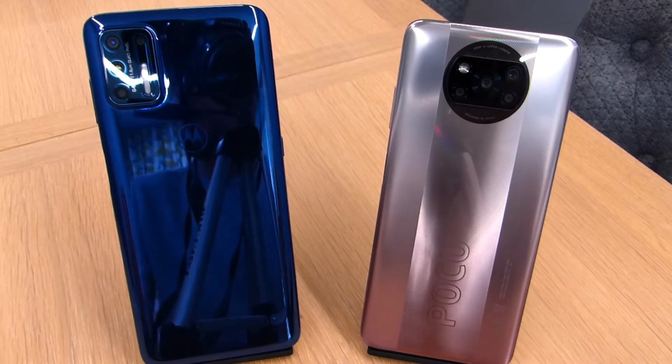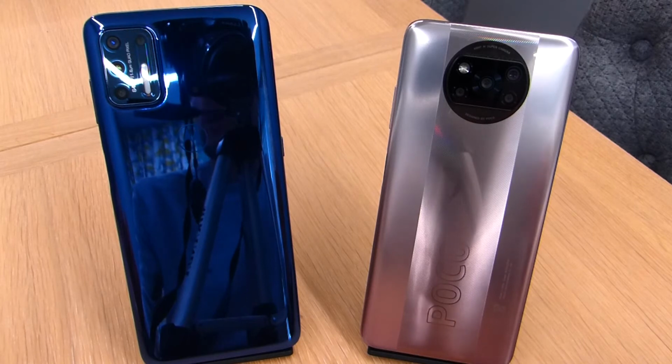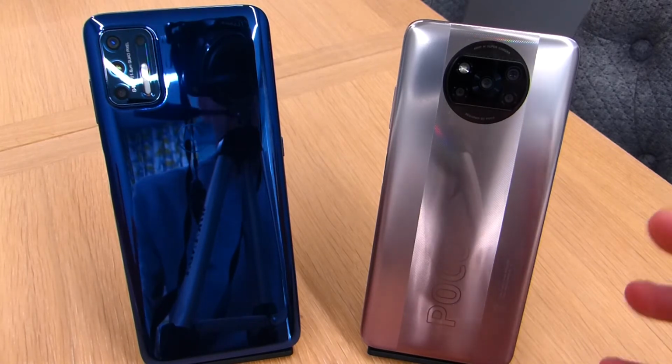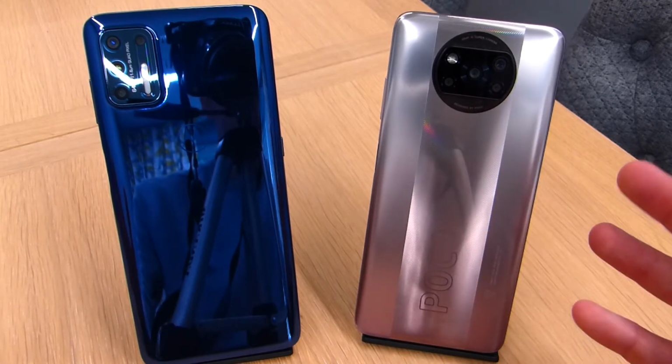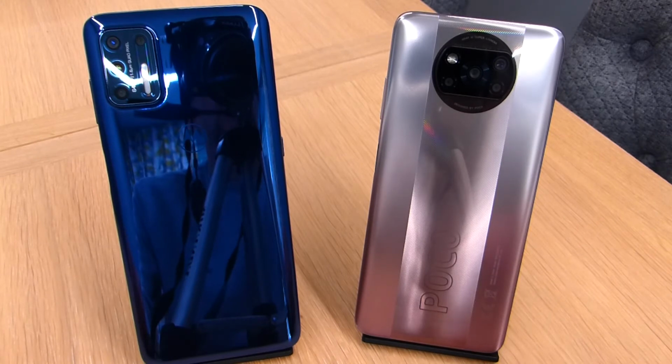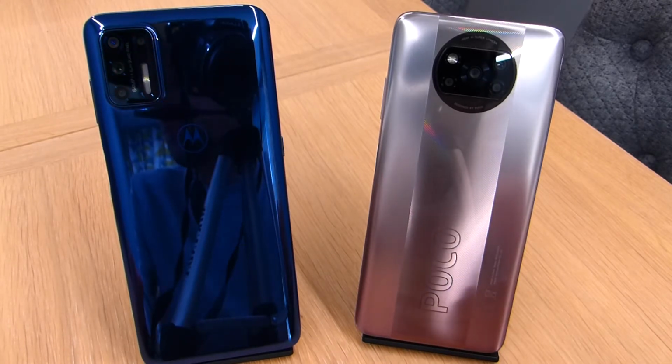In terms of the battery, both phones have very large batteries, a 5000 milliamp hour on the G9 Plus and a slightly larger 5160 milliamp hour on the X3 Pro. So both should deliver excellent battery life. The chances of noticing a difference between the two battery sizes is unlikely, especially if you're going to be using the 120Hz refresh rate on the X3 Pro.